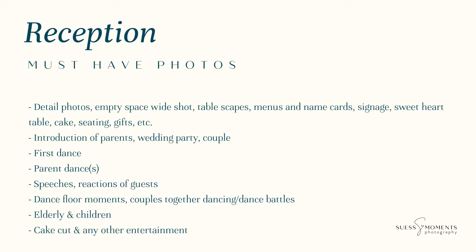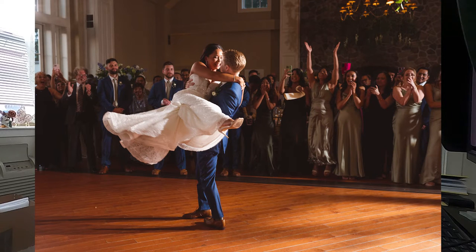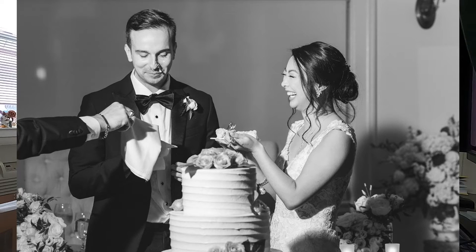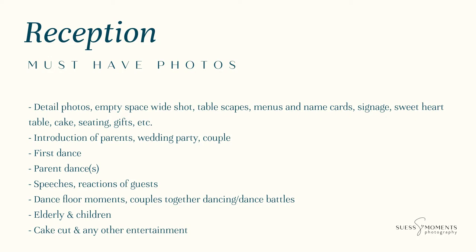Now, for the wedding reception, as people start to come in, some must-have wedding photos are going to be the introductions of the couple, the wedding party, the parents coming in, doing their little shimmy dance or whatever, and then the crowd reactions to that. I love that. And then obviously the first dances, the speeches, if there's a cake cut, any special entertainment, and of course the dancing shots.